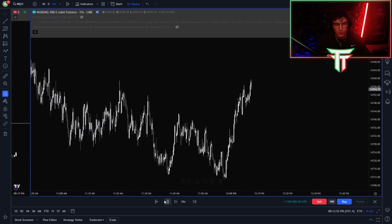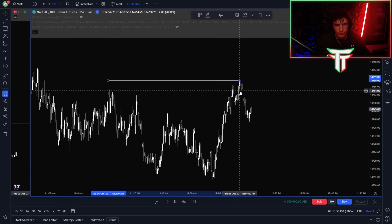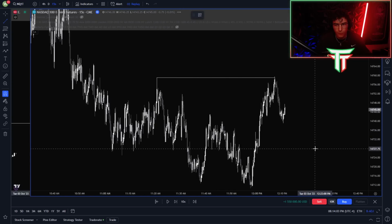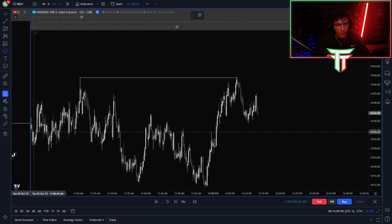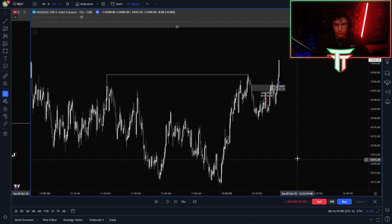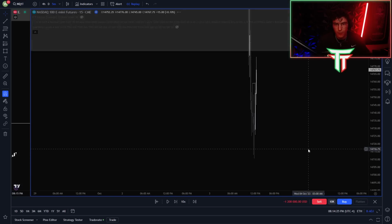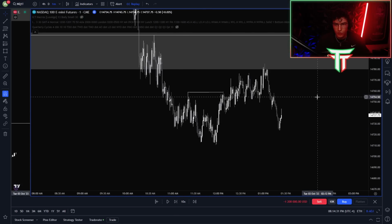This should become low resistance. Oh, maybe there's a short. What time is this at? Could have been maybe a short setup here. This isn't bad. Possible short setup. You get internal swept, displacement to the downside, reject on a fair value gap. Oh, that one got ran through. Bigger time frame at balance. Yeah, the rest of the day, probably wouldn't have looked to trade any of this action.